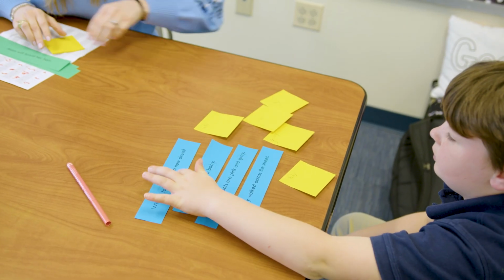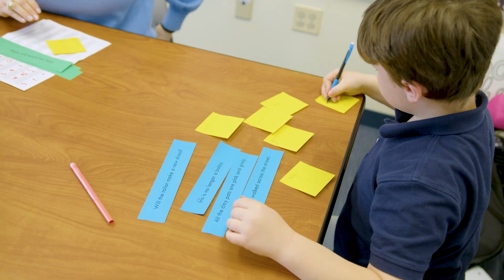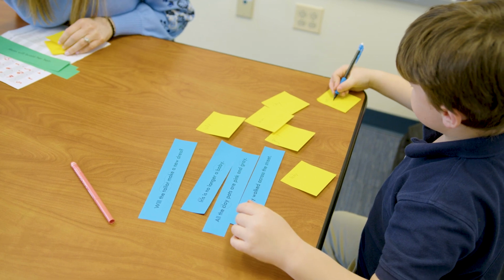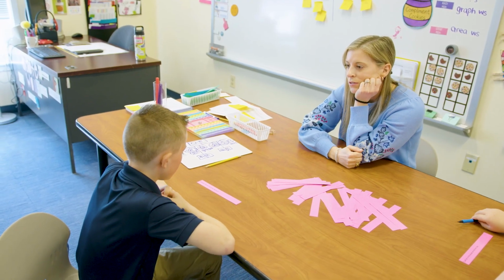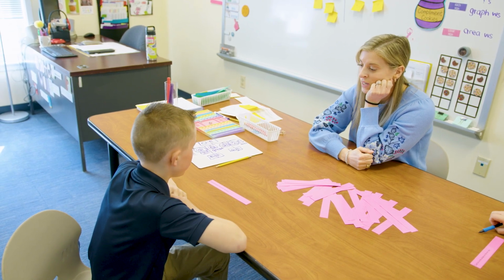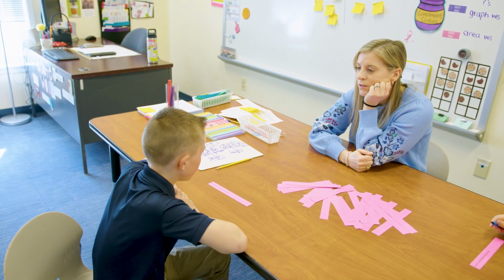Some of the cues we use in Phono-Graphix are touch and say, so using your finger and touching each sound and saying it as you're going. And the other cue that we use is blend as you go. So those are for more multisyllabic words. So if the word is napkin, I'm gonna say nap and then kin and blend them together, napkin, for multisyllabic words.